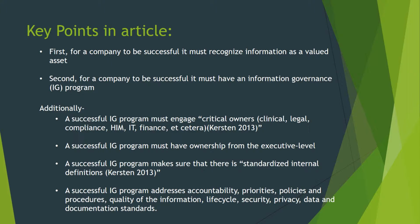Additionally, it must have standardized internal definitions, plus a successful IG program would address accountability, priorities, policies, procedures, quality of the information, life cycle, security, privacy, data, and documentation standards. The article demonstrates these points by following Hawaii Pacific Health, or HPH, and how they went about optimizing the use of their EHR.